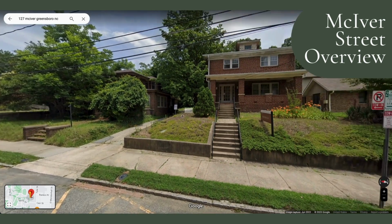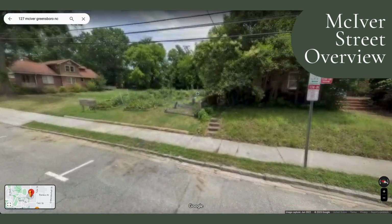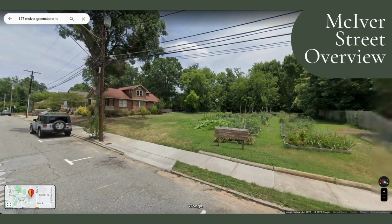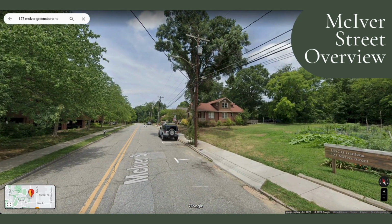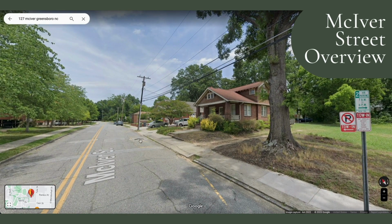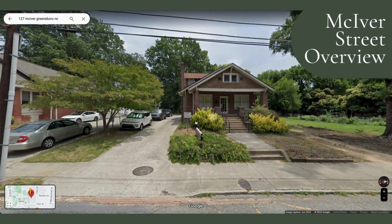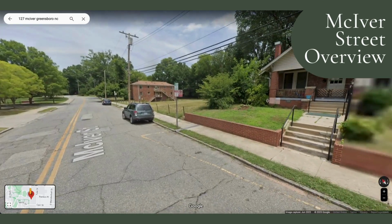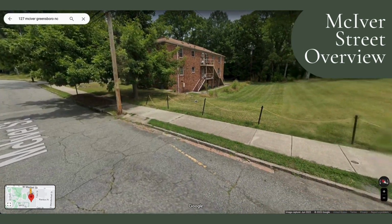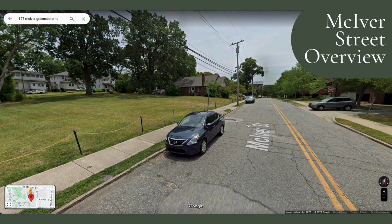So let's just take a look at McIver Street. There's 127 McIver, and it is currently bound by two privately owned properties that are both used as rental properties for residents. We've got this large acreage here that's currently the community garden from UNCG. And then here we have 119 McIver Street. Next to 119 McIver is the current child care center. And then on the other side of the current child care center is another large vacant lot. So UNCG would like to demolish 119 so they can have a long, contiguous parcel here of land where they can build their new child care center.